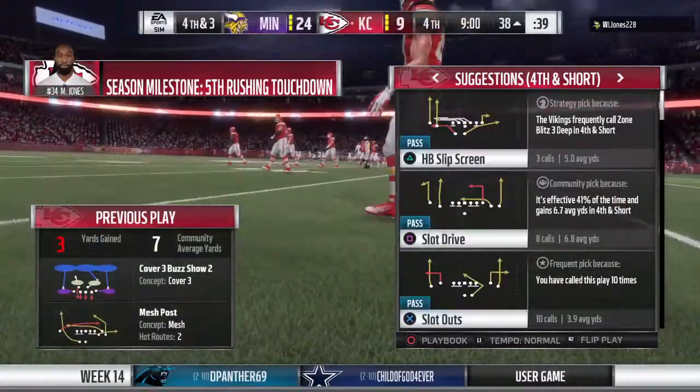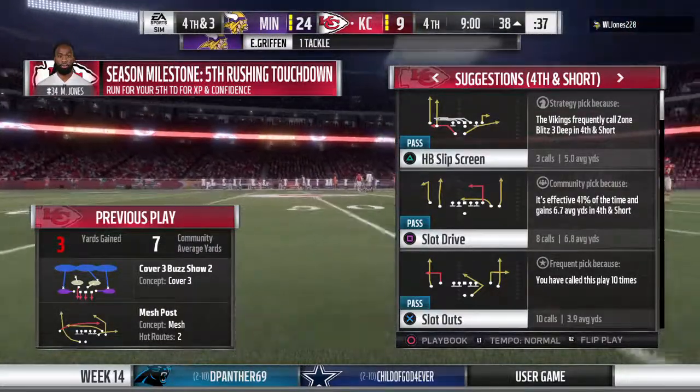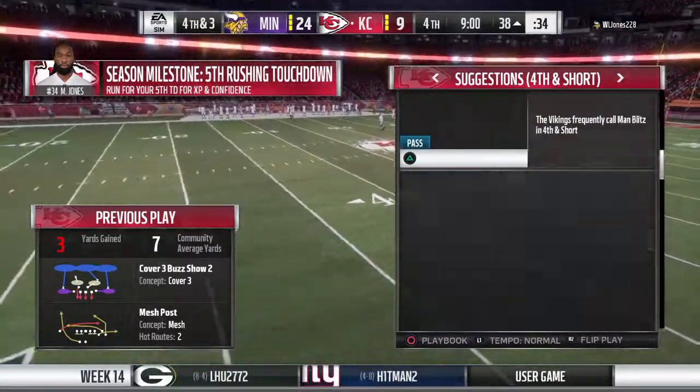We're back now in KC. It's the Chiefs with a football, but with work to do on the scoreboard. They trail as we start quarter number 4.